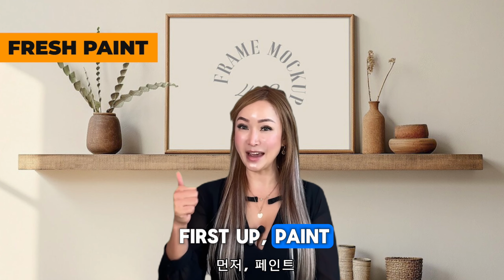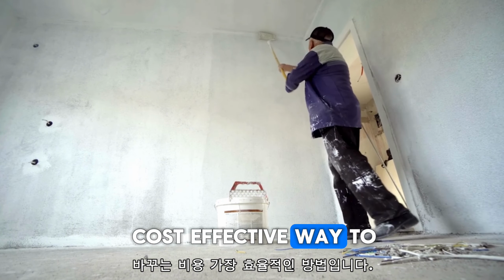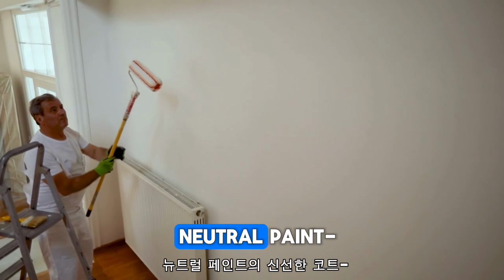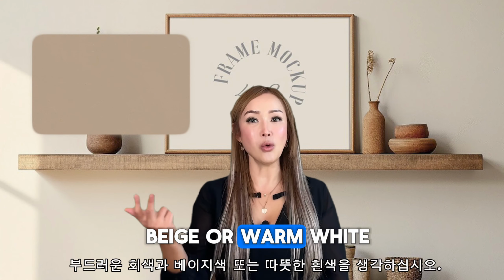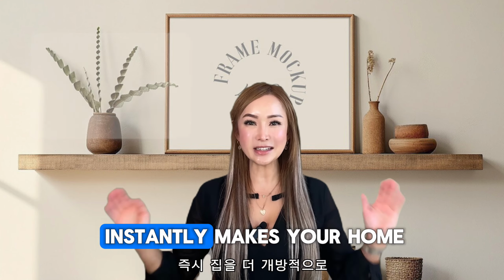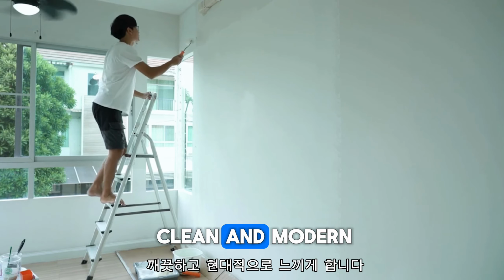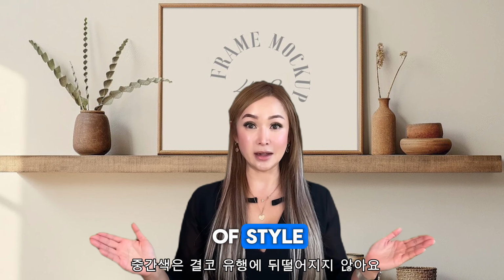First up, paint. This is the most cost-effective way to transform any room. A fresh coat of neutral paint, think soft gray and beige, and/or warm white, instantly makes your home feel more open, clean, and modern. Neutrals never go out of style.